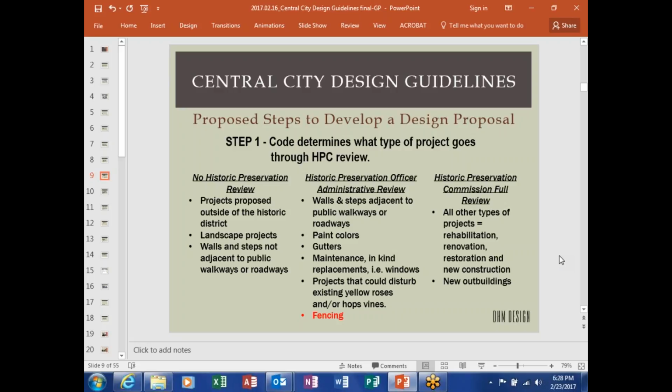And even there, if the HPO determines that it's going to potentially be a problem with respect to the structural integrity of the building, then you should consider whether the officer has a punt. And I think he should have a punt to the HPC to deal with issues in the gray area. So the historic preservation officer always has the ability to say, too many judgment calls, I'm not comfortable with this.